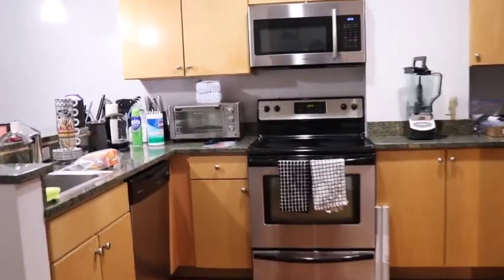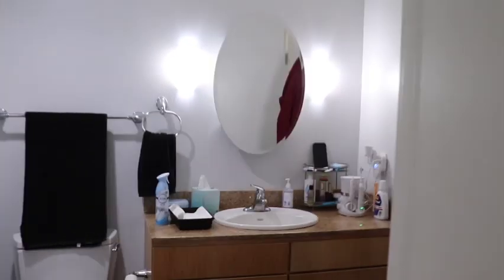Anyway, we're going to come out. And this is the coat closet. We're not going to talk about that. We're not going to look at any closets today. Sorry. Next, we're going to go into the bathroom.